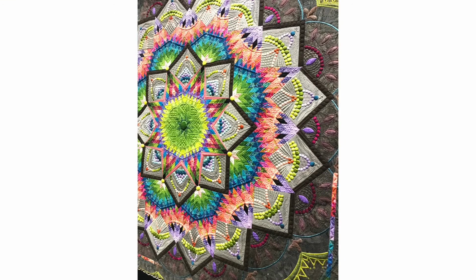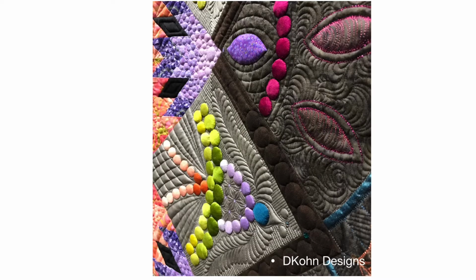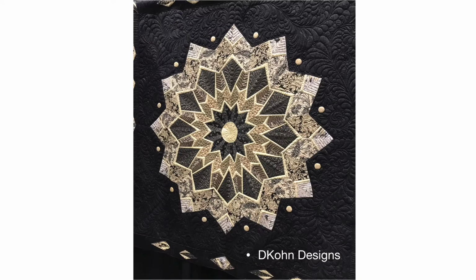Here we go. I really like this first quilt. The medallion shape and design really bring out the colorful mix of fabrics and shapes. The detail in the quilting is quite exquisite, along with the piecing. I really like this medallion quilt as well. It's quite striking with its black background.